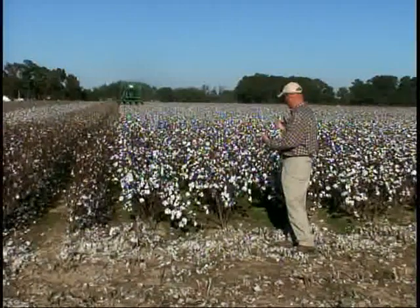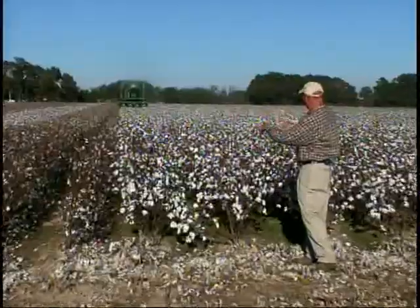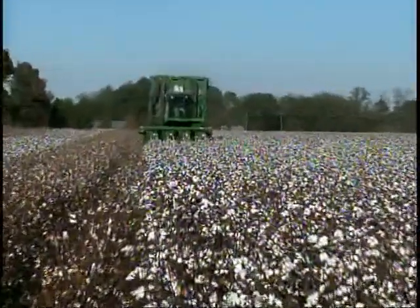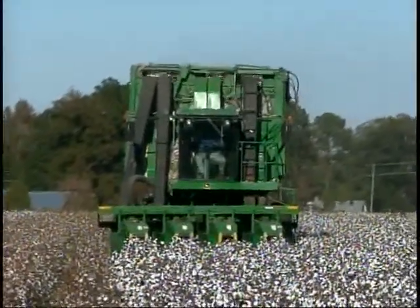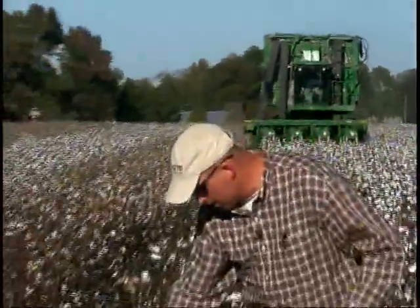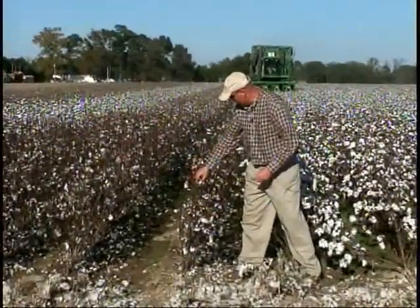All right, as you can see, Greg is coming towards us right now. He's picking this cotton, and you can see the picker. He's riding down the rows. Those spindles are going through there, and they're just ripping this cotton out. They're blowing it up. You can see it blowing into that basket up there, and you can see he has picked these rows right here.